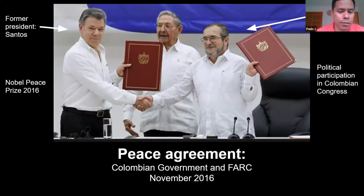Something important happened 5 years ago in Colombia: the Colombian government and the rebel group FARC finally signed a peace agreement. This was a very important event because all these rebel groups that were living in the jungle, in the Amazon, in the Andes area, actually left the territory. Santos, the former president at that moment, got the Nobel Peace Prize in 2016, and FARC got some political participation in the Colombian Congress. That was part of the agreement: that this group has some legal rights to establish a better political agenda in Colombia.